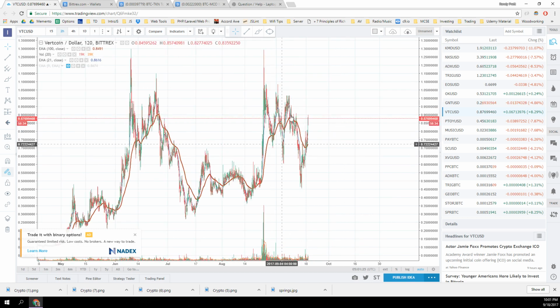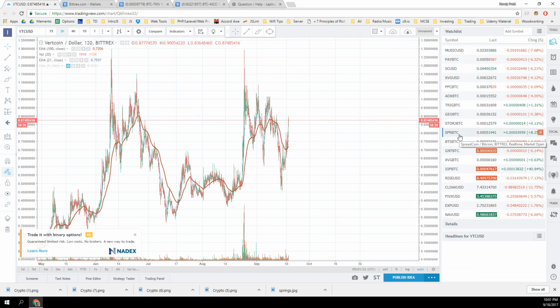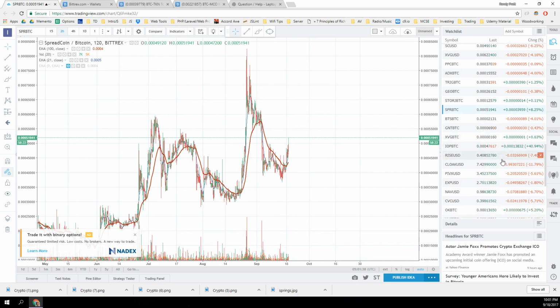So yeah, a lot of choppiness here. I'm not really a fan of this choppy action. I don't like to get involved with coins with that kind of movement. Let's look at spread coin. A little more well defined, but not much.